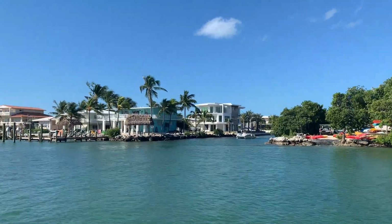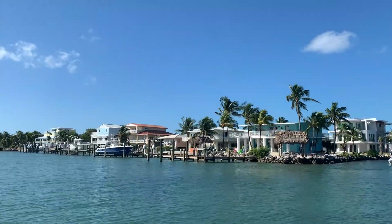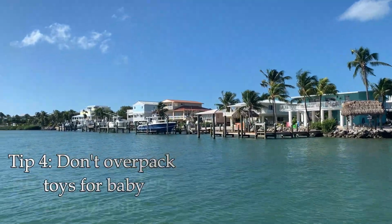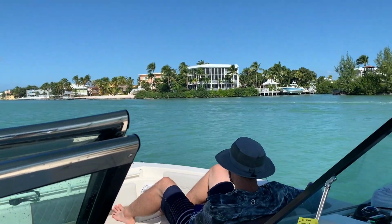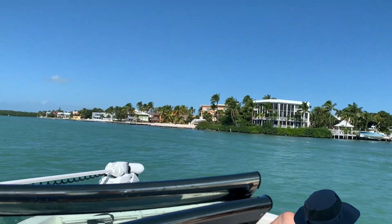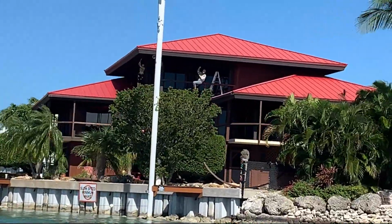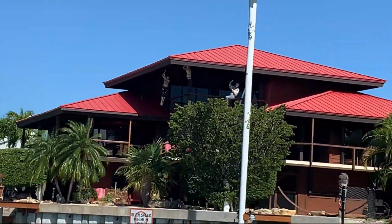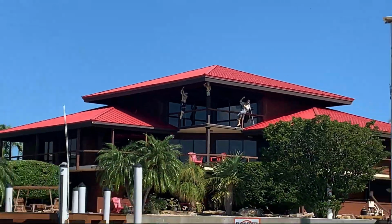As we stroll by some of these beautiful beach houses, I wanted to share one more tip with you. Don't bring too many toys for your baby. Your baby is going to be distracted by everything else going on in a new place. They don't need a bunch of toys to play with. When we were at the condo during this trip, Lucas mainly played with his ambulance, the one toy that he usually plays with at home. I considered bringing a ton of other things, but I'm so glad I didn't.